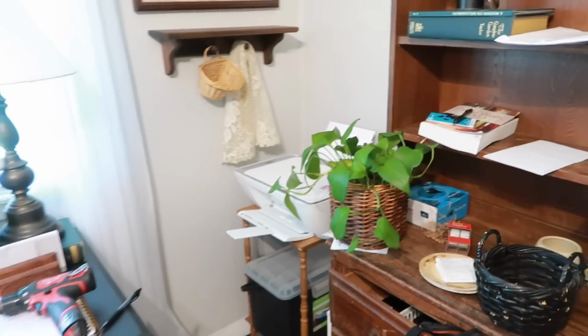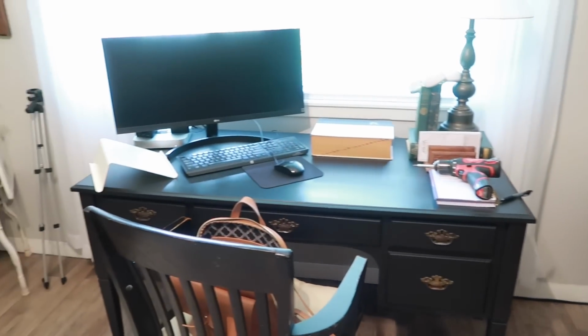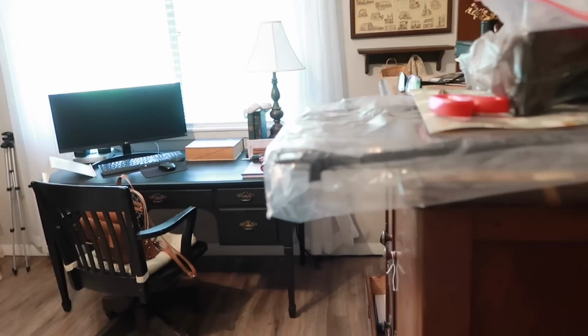But we're gonna play around with it. The rest of the room will get painted. So here's a little before. It gives you a little background of why I'm putting this beautiful piece right here over on this wall.